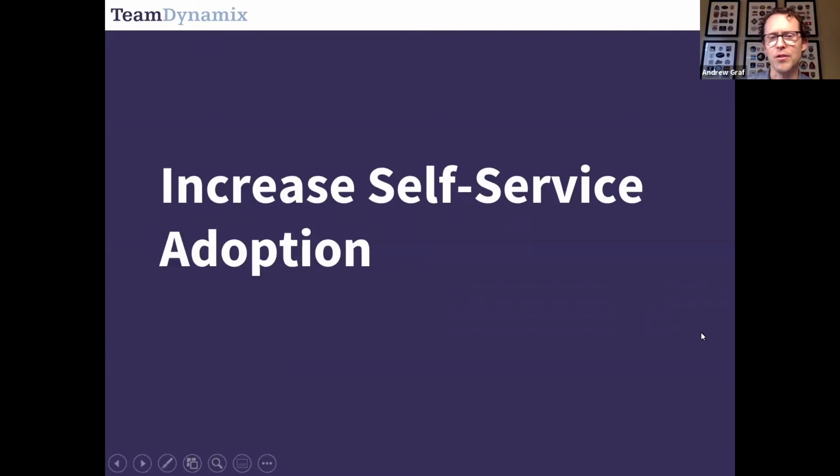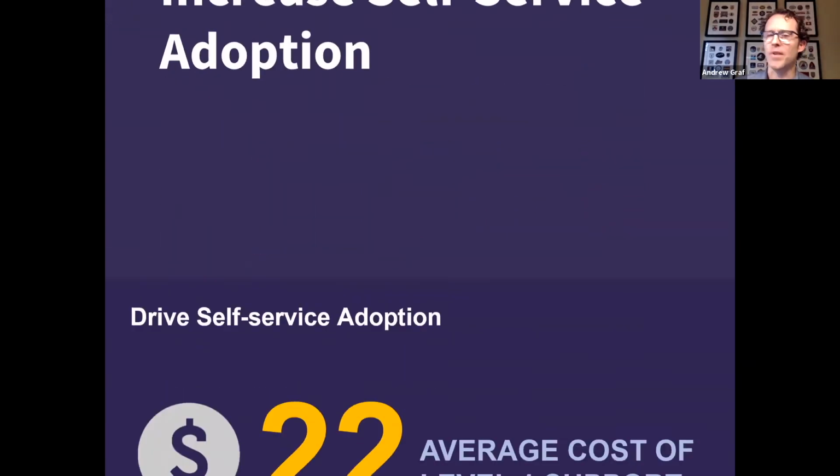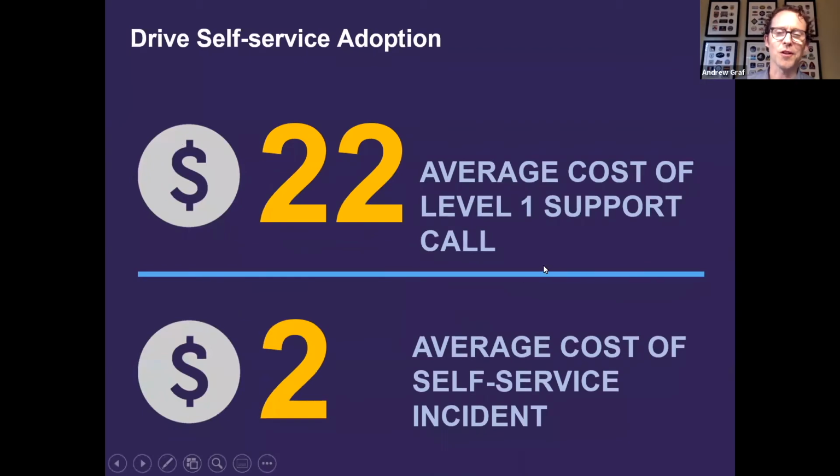So I'm going to shift gears now to increasing self-service adoption. So this is a pretty startling number. HDI studied the cost of self-service versus calls that made it to level 1 support. And HDI is the Help Desk Institute. So basically what they found was that the average cost of a call getting to level 1 support was $22. The average cost of a self-service call was $2. So that's pretty staggering. And even if you cut that top number in half, that's still staggering. So moving to self-service can, if done well and adopted, as Nick, you mentioned, be incredibly powerful.